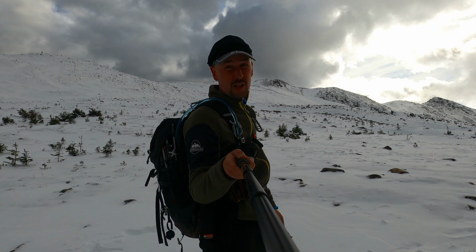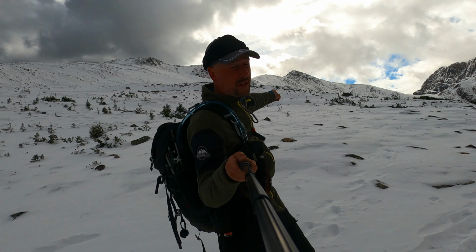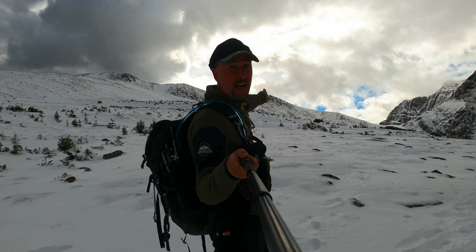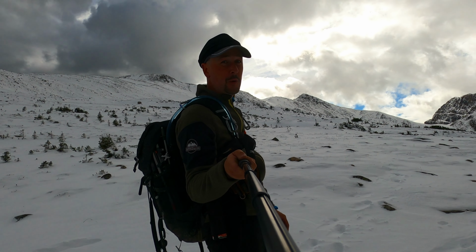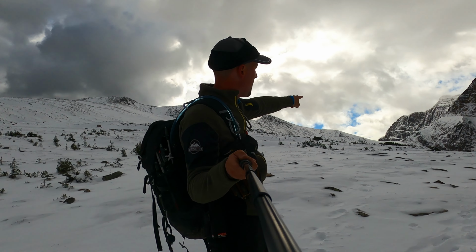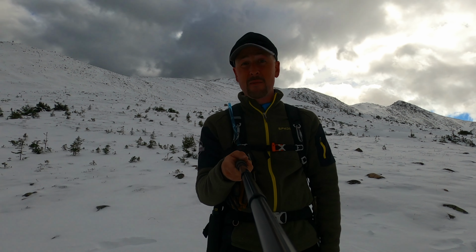I'll see about the conditions when I get up there, but you can follow that ridge all the way to that peak. It's sticking out on the side. And if the conditions are good, I might be able to come back down that way as well. Anyways, we'll get up to the top and then we'll see what it looks like from there.